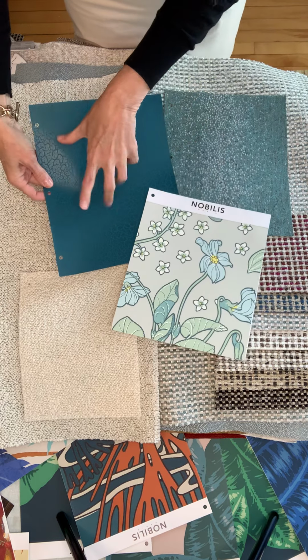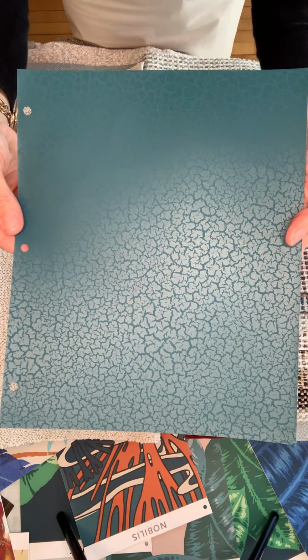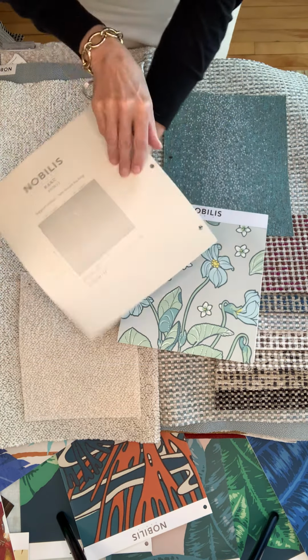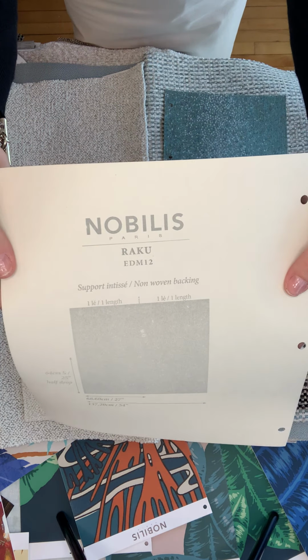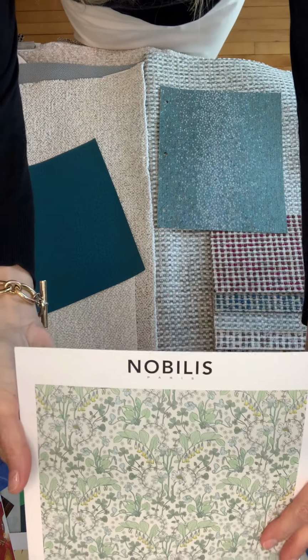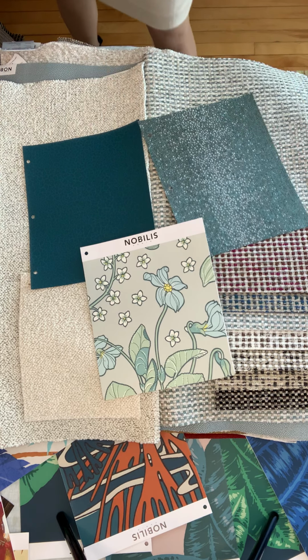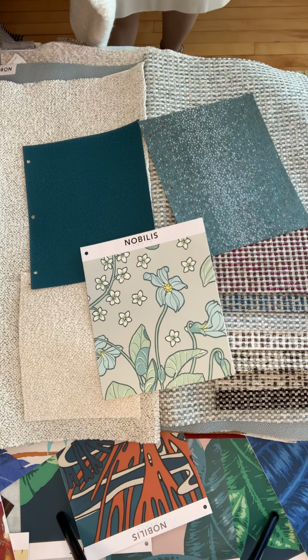And then if you'd like to go for a solid, we have Raku. And Raku again is almost like a crackled paint. It's beautiful if you like to see it up close. It's really lovely. And to see the name of it, you see it here. Raku. This is Narcisse. And we'll go on.